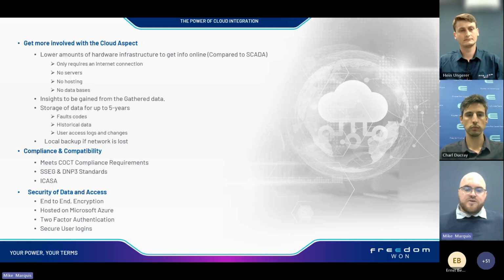And then part of our offering is that we've taken care of the servers, the hosting, the database storage, all of that side of it. Obviously, the reason we want all this data is so that we can get some insights into what's happening on the site. And essentially, we store this data up to 5 years currently in the platform.